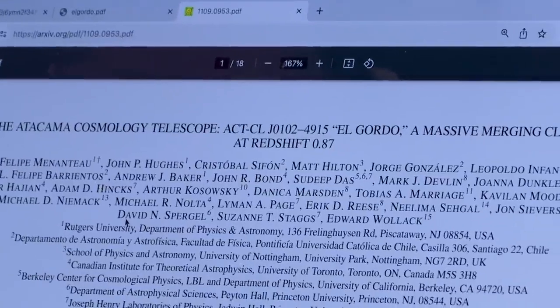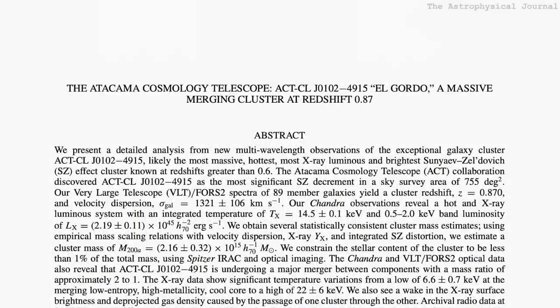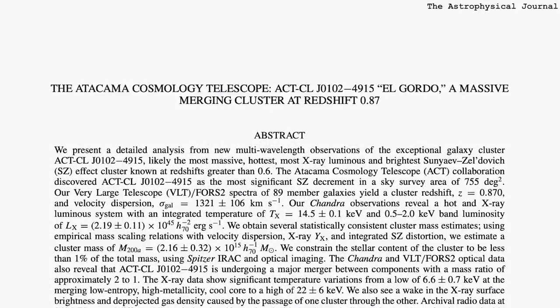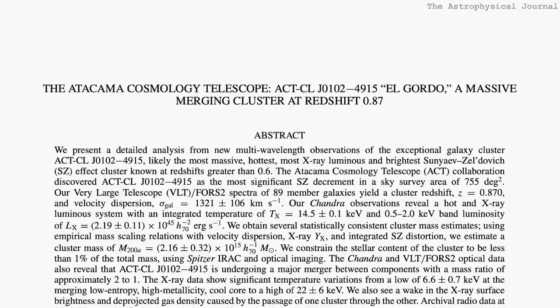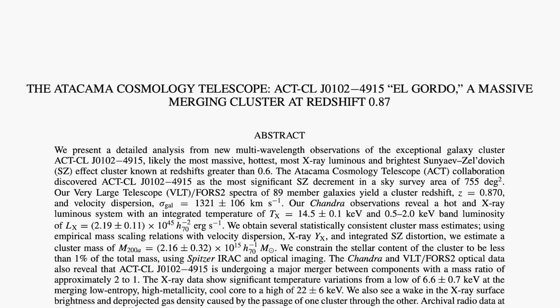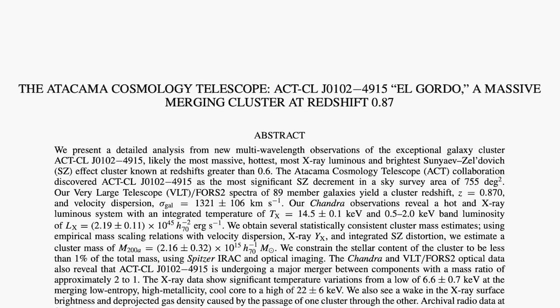This is the original paper. So the title is The Atacama Cosmology Telescope, ACT-CL J0102-4915. That's its official name. El Gordo is much catchier. A massive merging cluster at redshift 0.87.